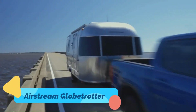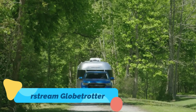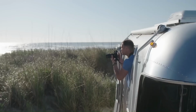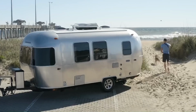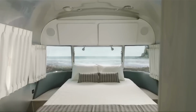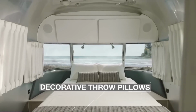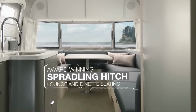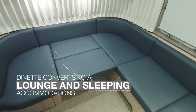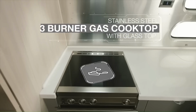Airstream Globetrotter. The Airstream Globetrotter is the perfect blend of vintage style and modern luxury, offering a sleek aluminum exterior that turns heads everywhere it goes. Step inside, and you'll find a sophisticated European-inspired interior, complete with modern appliances, wraparound seating, and sleek finishes throughout. Available in multiple floor plans, the Globetrotter is built for both comfort and adventure.